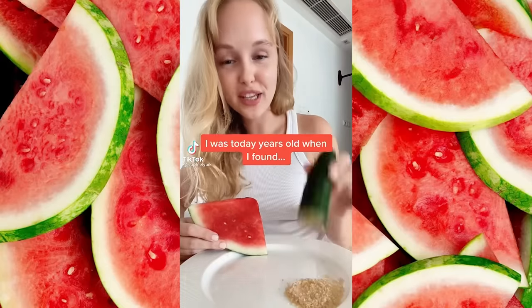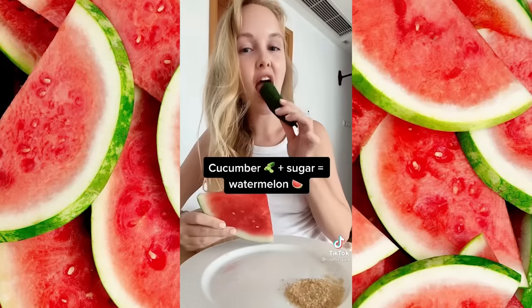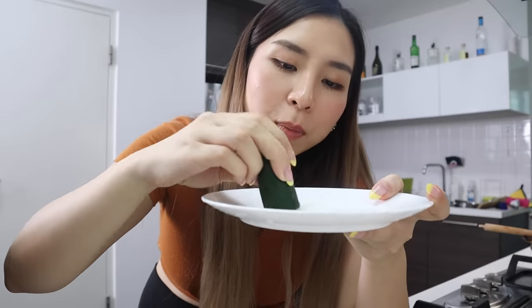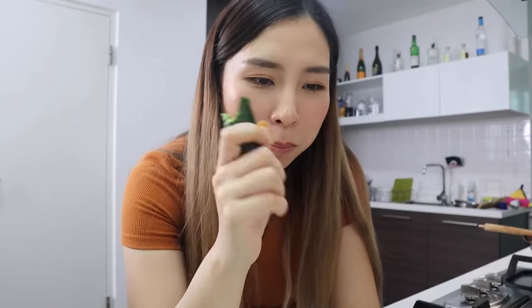If you guys are craving watermelon and you don't have any at home, this could be the next best thing. If you put cucumber in sugar, taste would be the same like a watermelon. Let's give this a go. I'm dipping my cucumber in sugar. I can see how this could resemble a watermelon, but it tastes like a cucumber to me.